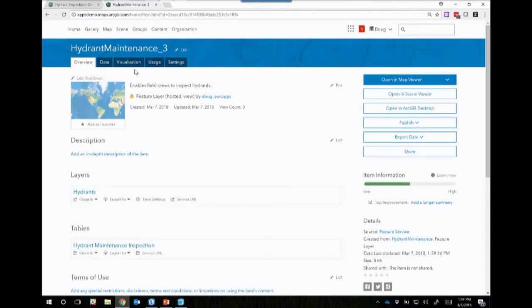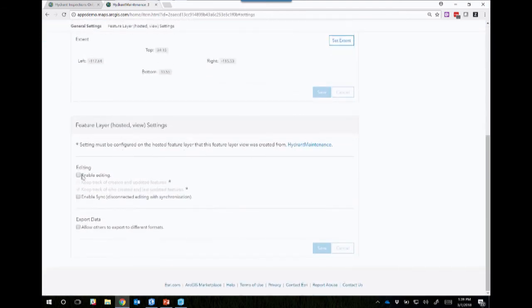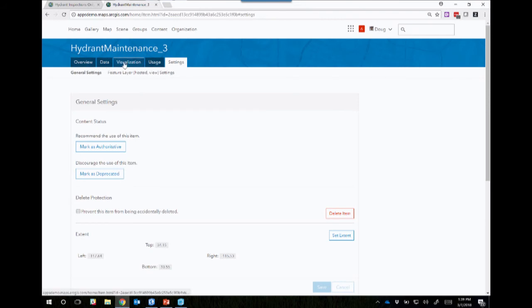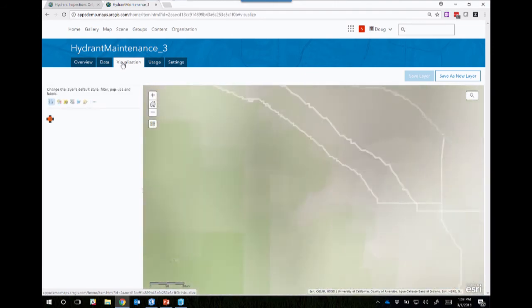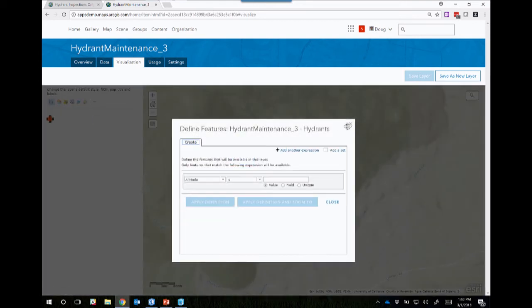All right, so now I could come in and change what people see. So for example, maybe I don't want to let them edit this. Maybe this is my view layer that I want people in the front office to be able to see, or something that I want to make publicly available. But I can do a lot more than that. I can come in and set up what we call the visualization. And I can control what people see. So for example, I can say, I only want you to see features that match a certain criteria or a certain area.